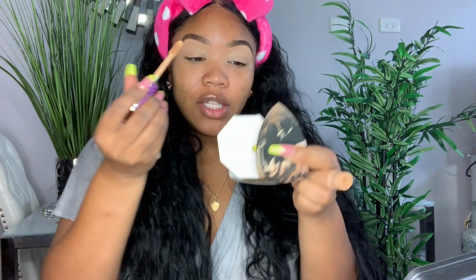I like to go in my nose with this too, with the concealer. I don't know if y'all do your shadow before your base, but sometimes I'll realize that I'm just missing foundation or anything in the corner. So I do this just to guarantee there's some extra coverage, extra protection for your girl.